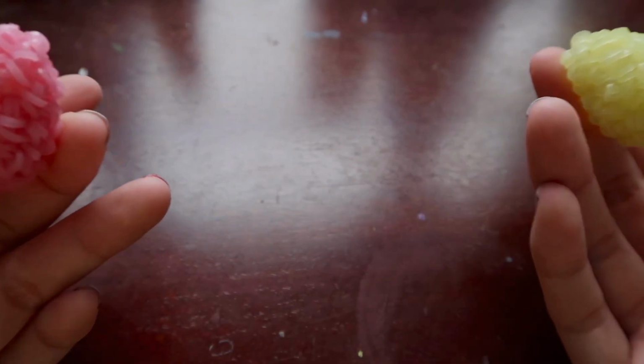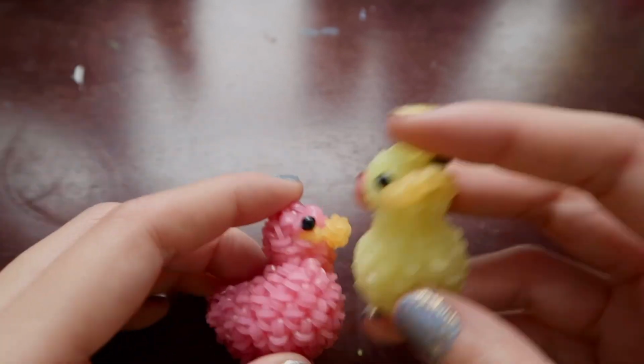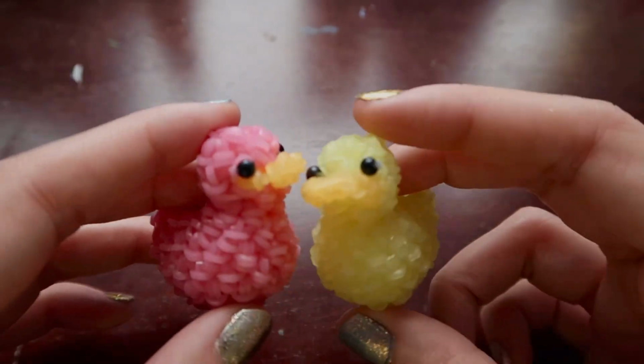We have like three different sizes of ducks on this channel now. We have the mini duck, the big duck, the regular size duck. So that's fun. I don't know why I made so many different sizes of ducks this year. I guess the last few designs are some recent ones.